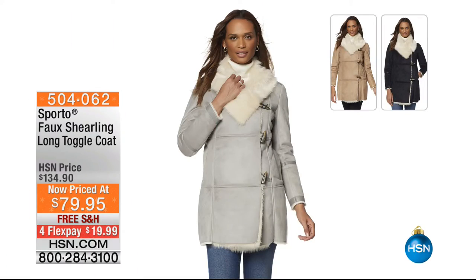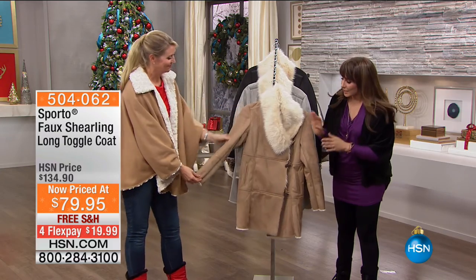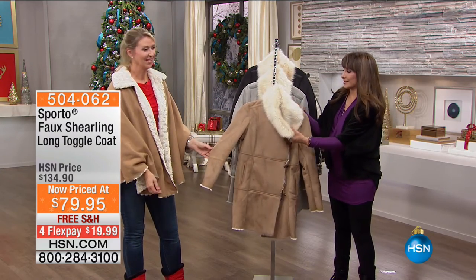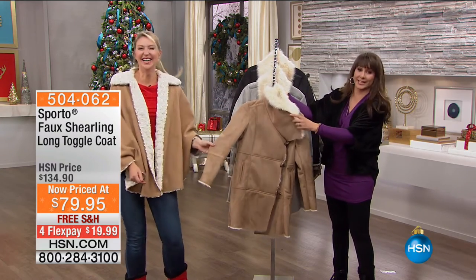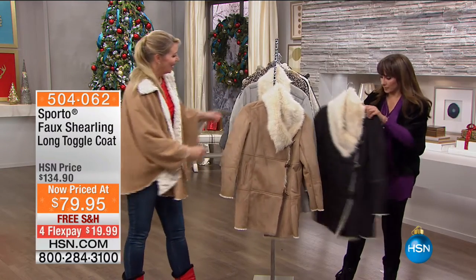We move now to the faux shearling long toggle coat. So this is just gorgeous. That is exactly right. This is a gorgeous coat. Oh my gosh, isn't it beautiful?